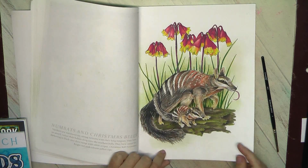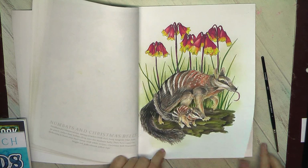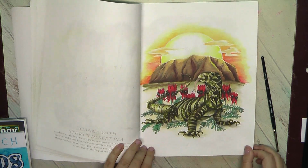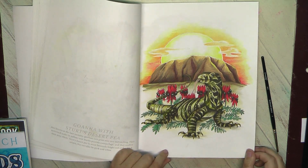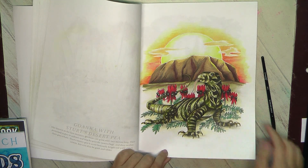This one I do love because I think that the fur here is quite good on the back, on the tail, and the flowers are also quite festive. It was my first page here, so I did this iguana, and that's where I started to try to learn more about all the animals and plants in this book.